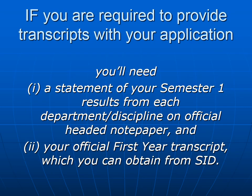If you're required to provide transcripts with your application, you'll need firstly a statement of your Semester 1 results from each of your departments or disciplines on official headed notepaper, and secondly, your official first year transcript, which you can obtain from SID, Student Information Desk.